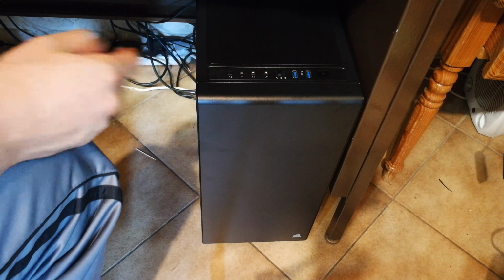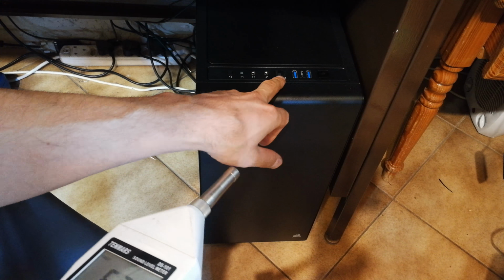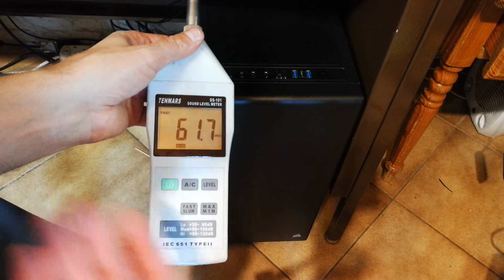So what it means is that you've got 1, 2, and 3. Now I'm going to turn on the box to take some SPL measurements, and at the same time we're going to measure the different noise values with this fan. So I'm going to just start with what the ambient sound is. So I'm going to stop talking and let's just get a reference measure.